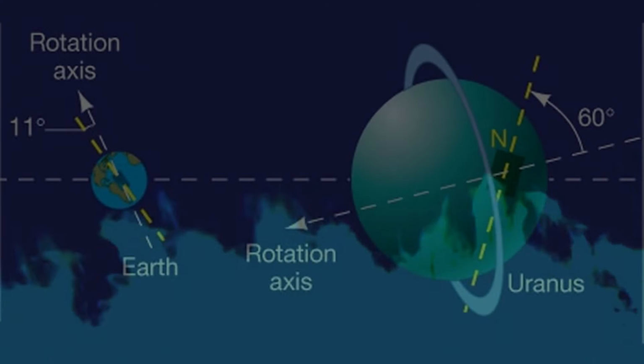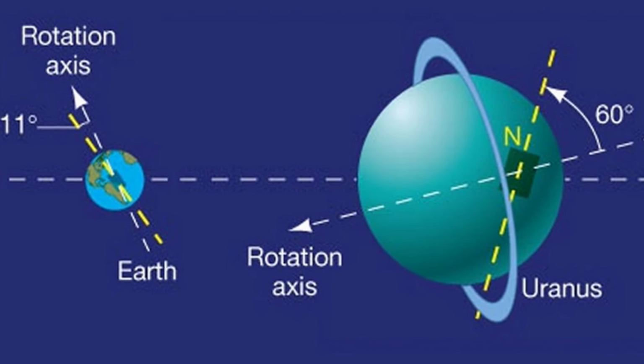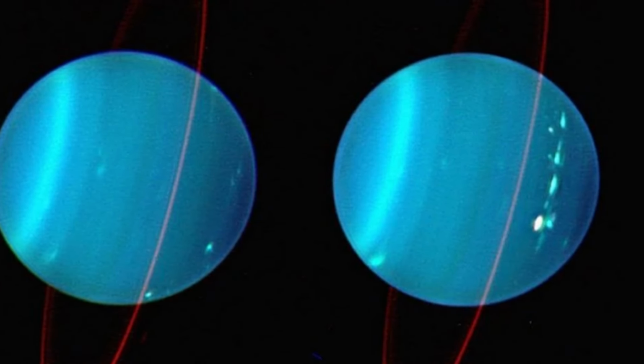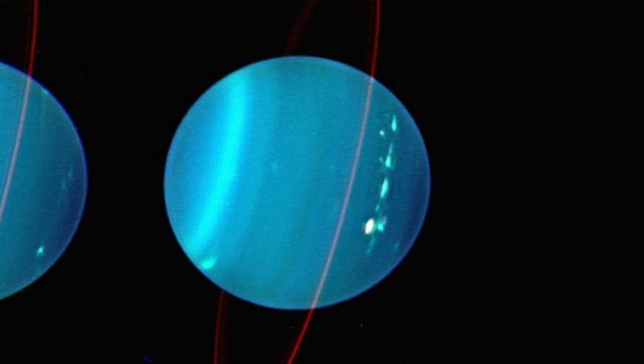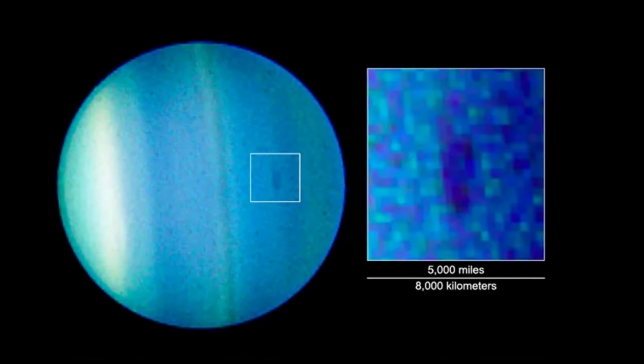We do know that the planet's climate is heavily influenced by its lack of internal heat, which limits atmospheric activity, and also by its extreme axial tilt, which reduces intense seasonal variation. Since Voyager's missions, we have seen a few more features. For example, the Hubble Space Telescope revealed bright clouds in the northern or winter hemisphere, and in 2006 a dark spot similar to the Great Dark Spot on Neptune was detected.